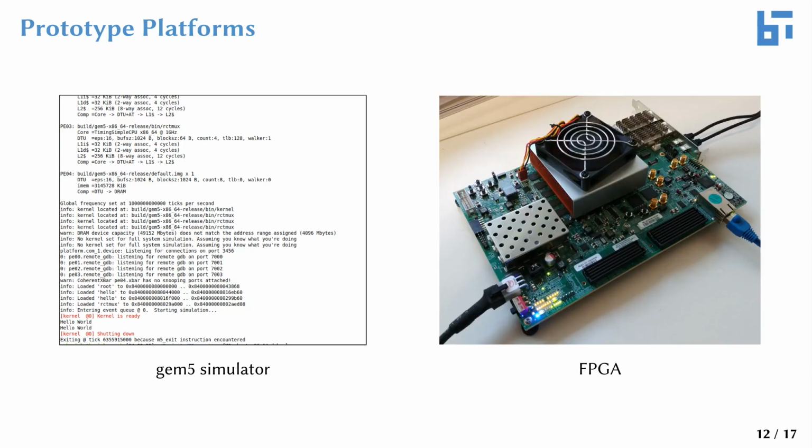In terms of prototype platforms, we at first used Gem5. So we have a model for the TCU for Gem5, and this is our way to prototype the system and figure out how well things work and how exactly we want to build things and so on. We are also working on an FPGA-based prototype. So the hardware team at the Barkhausen Institut is building the TCU in hardware.